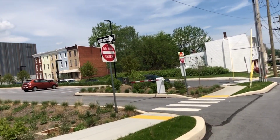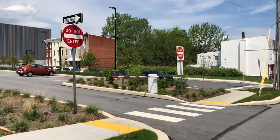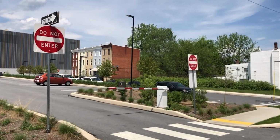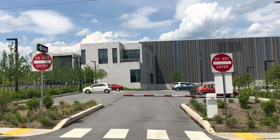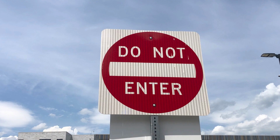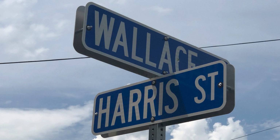However, you cannot enter this part of the parking lot. Daily, there are cars trying to get in the out, but don't do it. It's one way coming out. Well, how do you get in then? Don't worry. You're actually going to enter on Wallace and Harris.